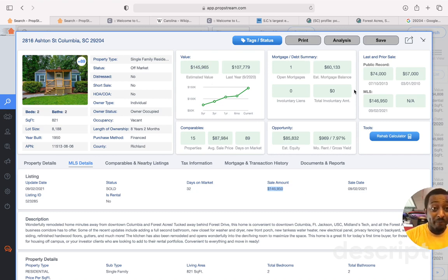So that's a good deal, especially considering whoever purchased it back in 2013 only paid $74,000 for it, so they doubled their money on it. So yeah, this one is a good deal. 821 square foot for $146,000, y'all. Okay.